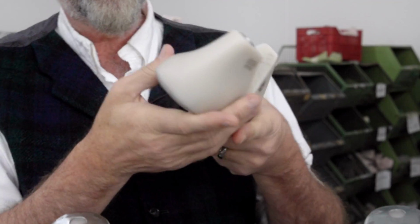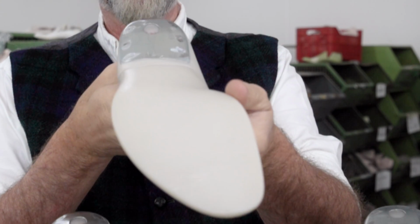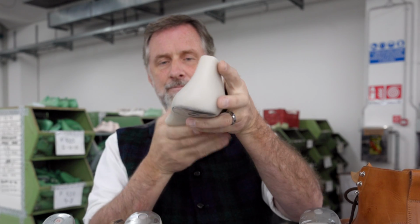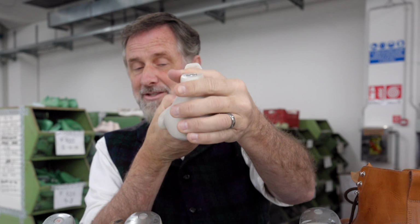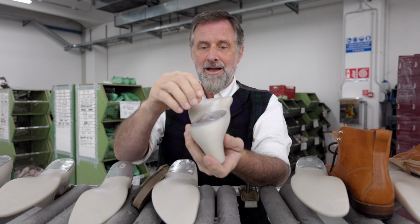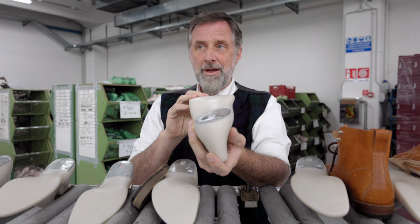Check this out. Here we go. Check out this last. It's twisted. See that? So the heel is twisted. I'll show you that more in a minute. This is a twisted last. Alden has a twisted last like this, but it's not very common. Not everyone understands why it's so important.